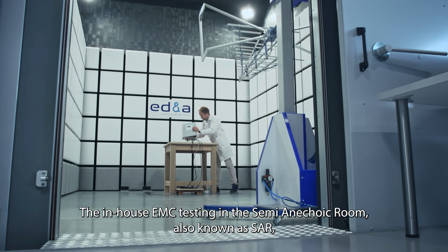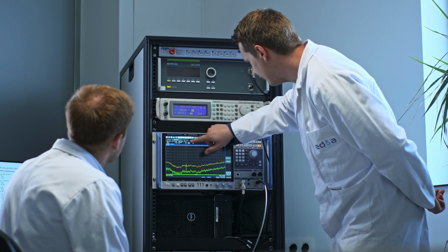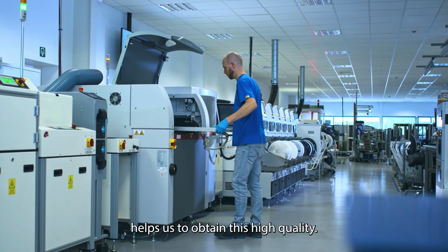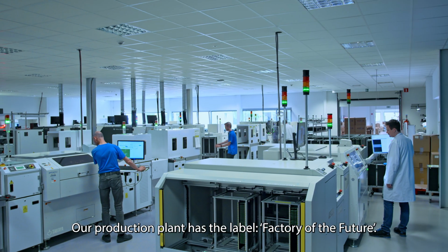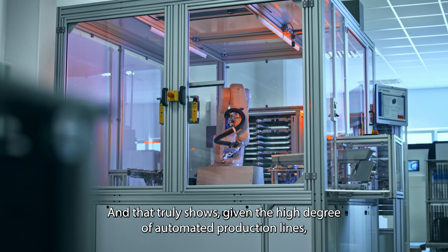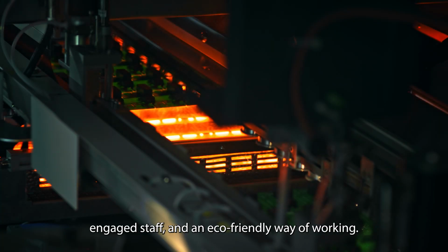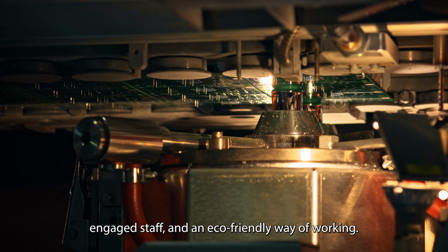The in-house EMC testing in the semi-anechoic room, also known as SAR, helps us to obtain this high quality. Our production plant has the label Factory of the Future, and that truly shows, given the high degree of automated production lines, engaged staff, and an eco-friendly way of working.